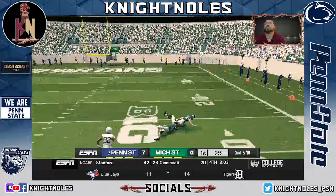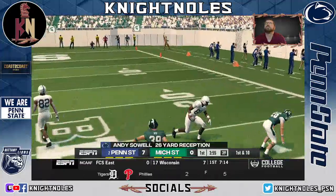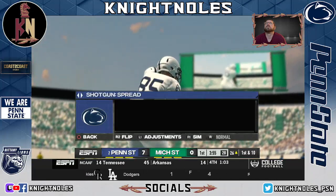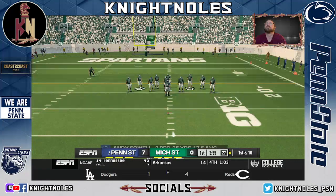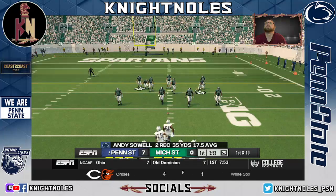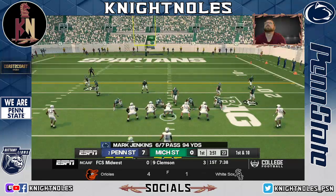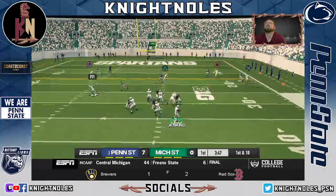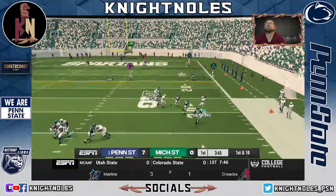What a catch. Brought down at the 26. They found some seams in the coverage there. Let's see if the defense makes any adjustments to counter. First down. 98 Weasel. 98. He might not be able to get the pass off.